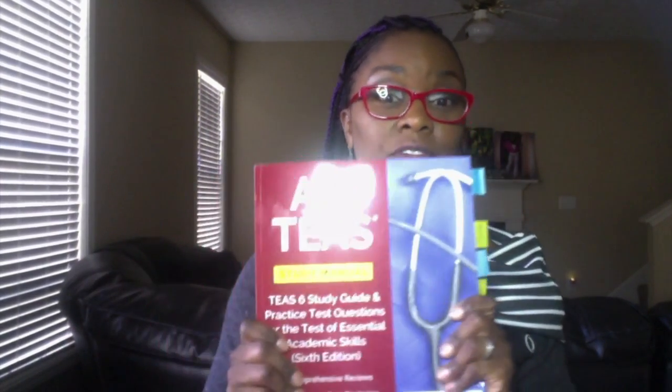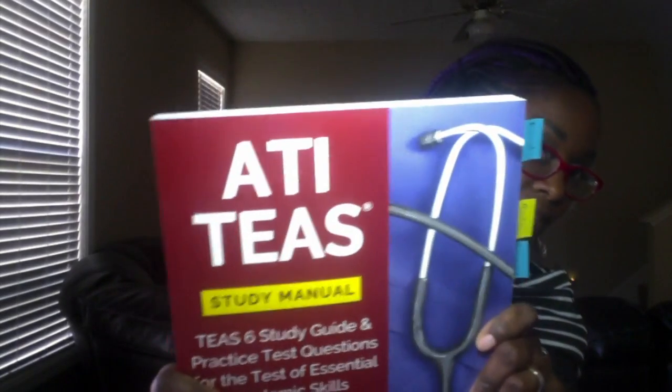Quickly, I didn't spend a whole lot of money. People are taking all these courses that cost $100, $200, $300, $400. I didn't do that. I didn't even take the little practice ATI test. I got one book, this book right here. This is the book that I used.